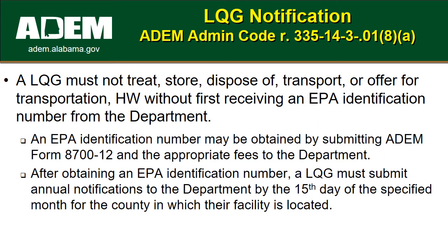The large quantity generator notification. A large quantity generator must not treat, store, dispose of, transport, or offer for transportation hazardous waste without first receiving an EPA identification number from the department. An EPA identification number may be obtained by submitting ADEM Form 8712 and the appropriate fees to the department. After obtaining an EPA identification number, a large quantity generator must submit annual notifications to the department by the 15th day of the specified month for the county in which their facility is located.